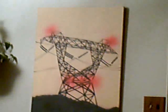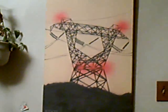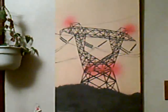Which is the next one you want to look at? Next painting will be this one. I've always been curious about this one. So, what is this one? It's titled Orion Transforms. And it's a transmission tower, with lights that are in the shape of the Orion constellation. Okay, very interesting.